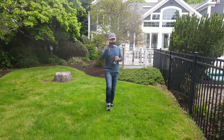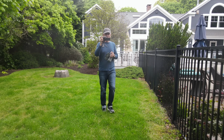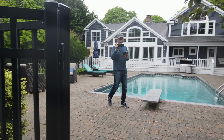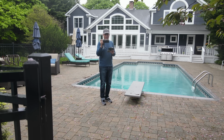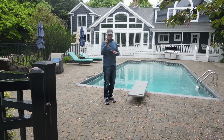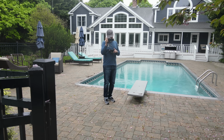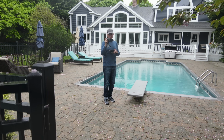It's not perfect. It did hit one small tree branch, which it trimmed with its props and then just continued flying. It also refused to go through a gate that was plenty big enough. Even if I elevated it above the gate, it refused to go because the obstacle detection is not precise enough. So Active Track 3 is a big step forward, but it still has a fatal flaw.